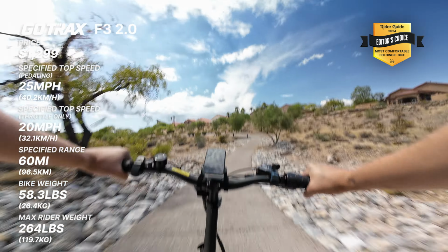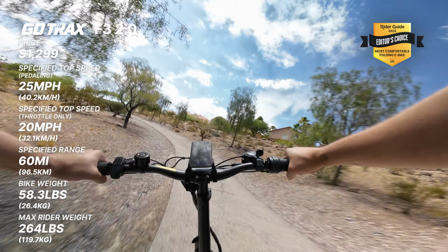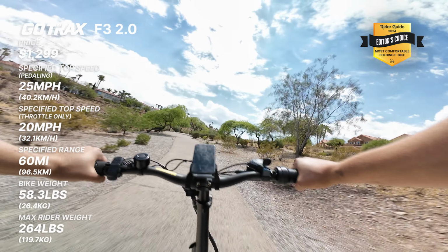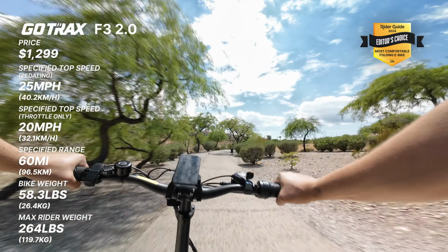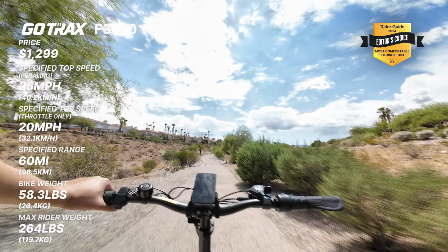Its most premium feature is its torque sensor, which detects how hard you're pedaling and gives you motor power based on that, rather than applying power solely based on what riding mode you're in. This is a feature you typically don't see at this price, and a feature that people who want a more natural riding feel will appreciate.